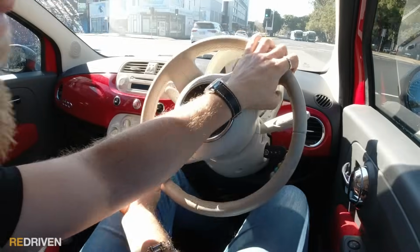Now the engine, look, it's zippy enough. It's not the most powerful thing in the world, and you do have to rev it out to go anywhere. And if you want a fast one of these, get an Abarth, but it does the job.